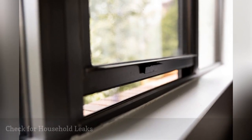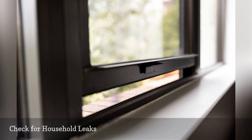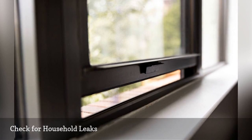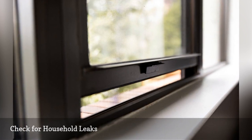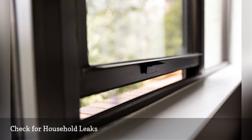Make sure air isn't escaping through unnecessary openings such as fireplace dampers, doors, or windows. Take a good look at the seals around these areas to see if weather stripping or caulk needs to be applied. Ideally, you'll want to check for leaks before turning on the air conditioner at the beginning of summer weather.